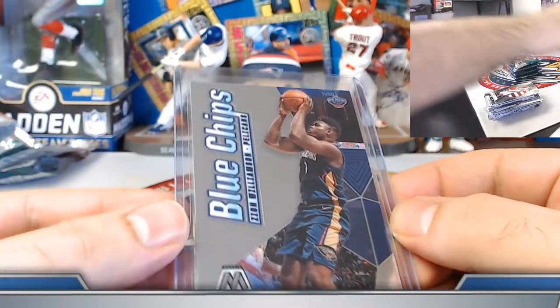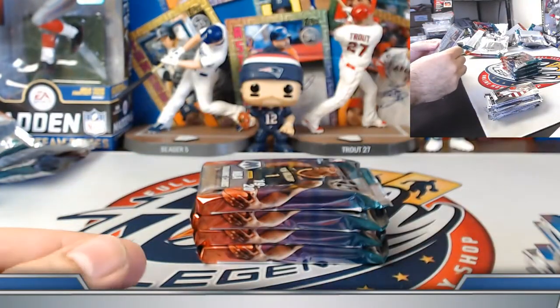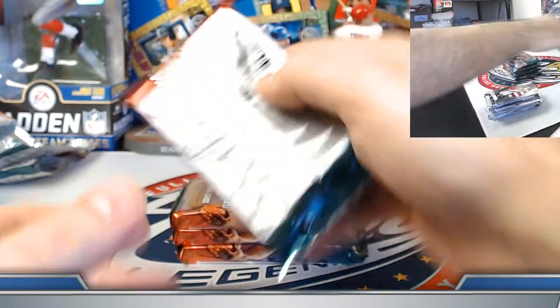So that's two apiece. Two debuts, two base rookies, and two blue chip rookies now. So Zion counter picked it up there, after a little bit of a slower start.